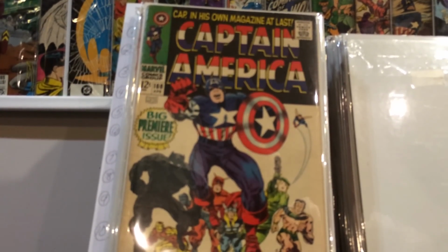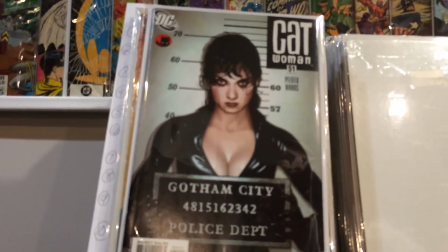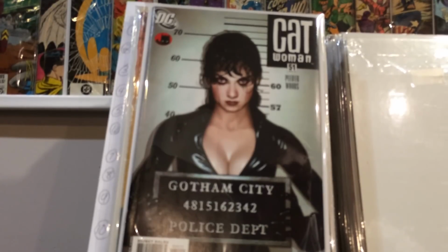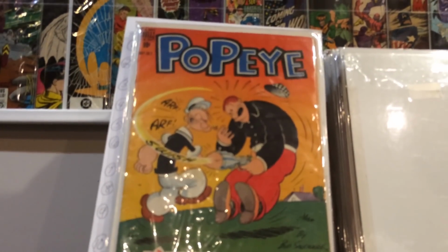Captain America #100. You know, I've got to have an Adam Hughes book, of course. And Catwoman 51 is one of my favorite covers he's ever done. And of course, I've got to have a Popeye book in there.